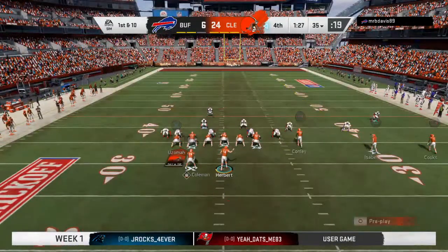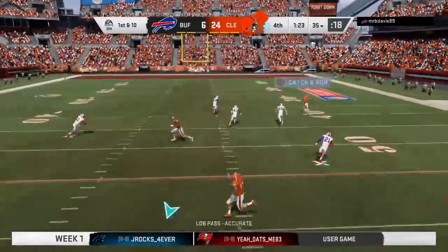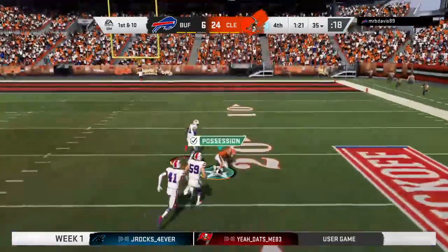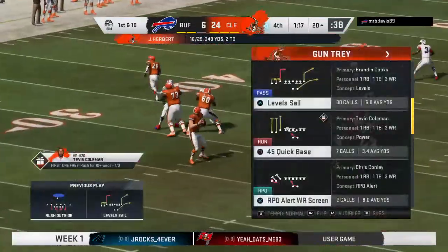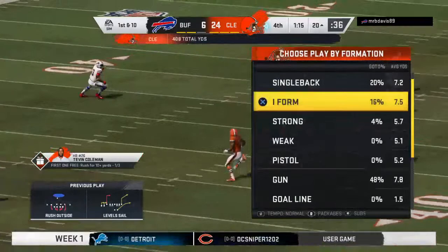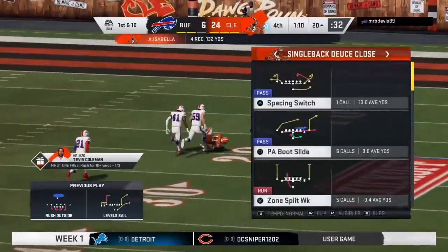Now it looks like he'll throw here. He's going to float this one deep right. It's caught inside the 25. A big play that time for Cleveland. 45 yards. Boy, another big play late here for an offense, Charles.